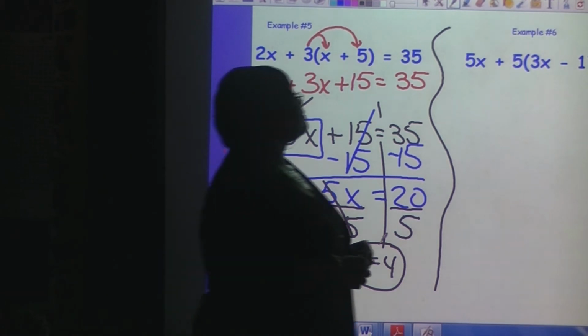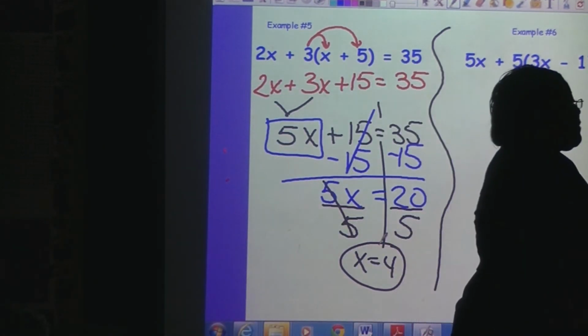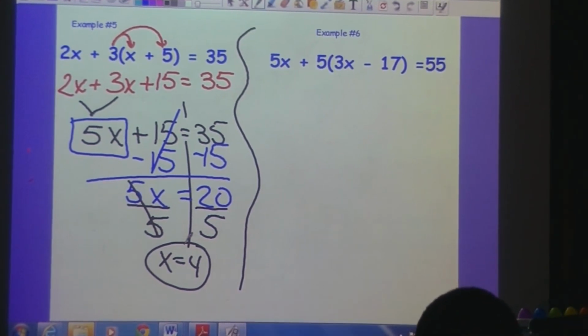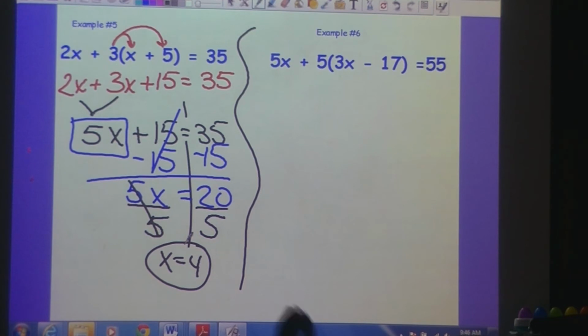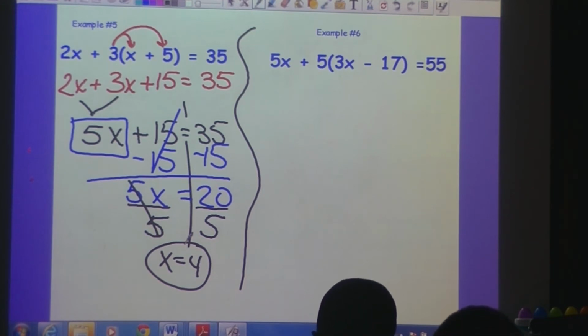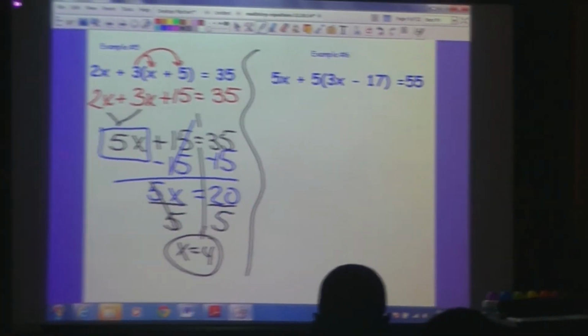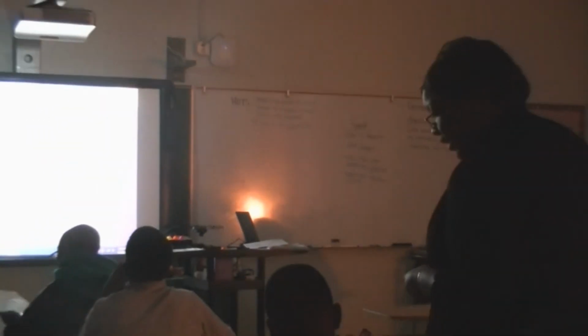x equals 4. Now guys, on your paper, go ahead and try my example number 6. Okay. Remember, first we must find the parentheses and that number on the outside of the parentheses, because that means we must distribute. You must multiply.